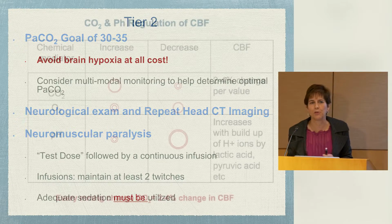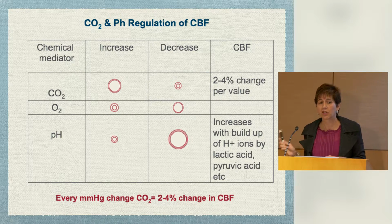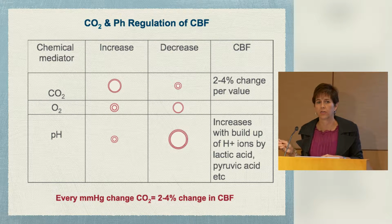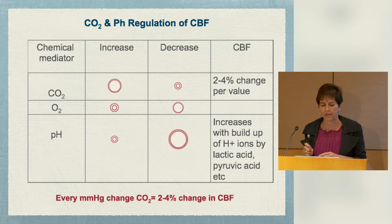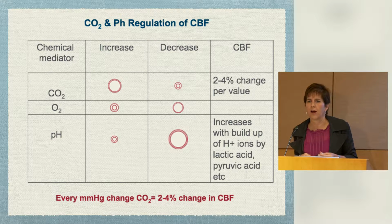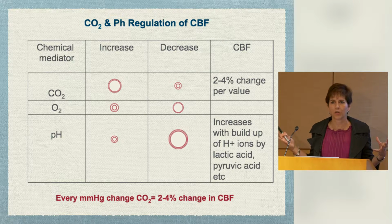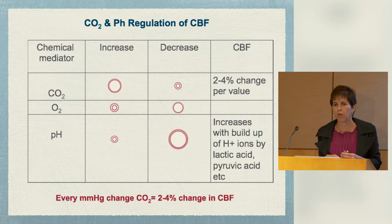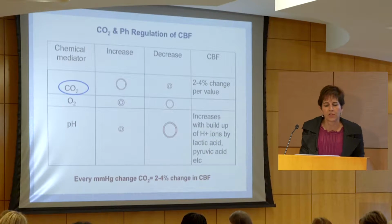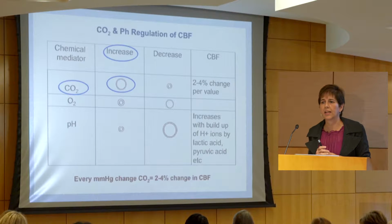Let's talk about the CO2 and pH regulation because it's an incredibly powerful system. And it actually stays in place until brain death occurs. It is the most powerful thing, okay? So the brain doesn't like to be starved of nutrients or oxygen, okay? It likes that constant flow. It's hungry, okay? It uses 25% of all stores of everything, okay? It's a very greedy organ. So if your CO2 goes up, the vascular system responds by vasodilating because once again, it likes that constant flow, okay?